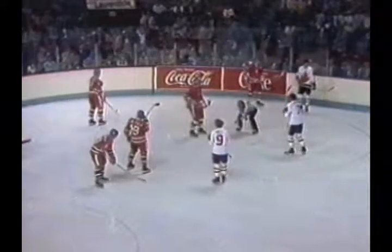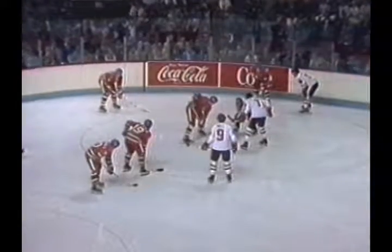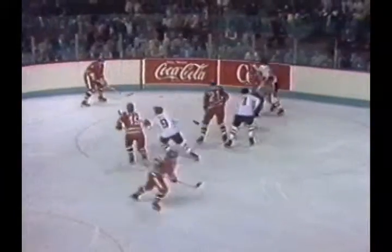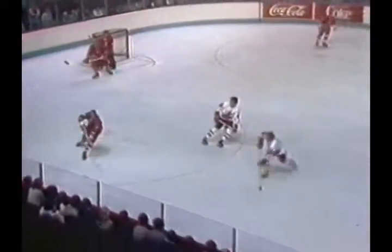Sudden death overtime. Canada and Czechoslovakia. The face-off to the left of Zarilla. Phil Esposito, Paul Perreault, Savard and Bobby Orr for Team Canada. Taken by Keuchel. Keuchel of Czechoslovakia right in front of his own goal. Off the boards to center to Martinez.